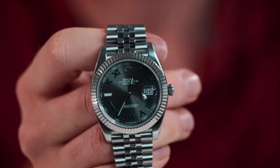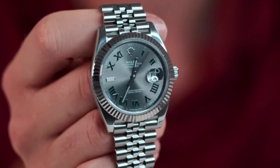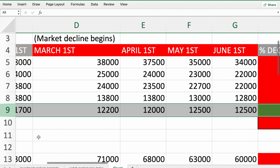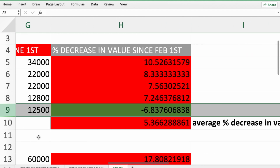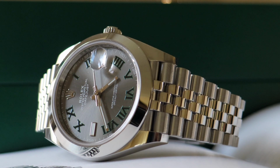The Datejust Wimbledon 41 with Jubilee bracelet and fluted bezel is one that's actually bucked the trend. In February we saw a value of 11,700 that increased through March to 12,200 and June where the value lies at 12,500. So that is actually an increase in value. That's great news because it shows that not all Rolex pieces are going down in value. So it's showing that they just are very strong at the moment. Actually, it's maybe the more savvy investors who are being more risk averse with how they invest their money who are going for the Datejust pieces.